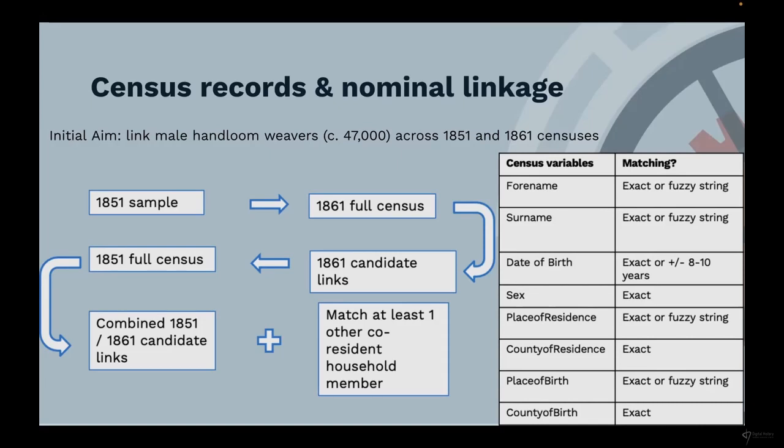So, fantastic work by Emma and Josh in the project, developing methods to algorithmically link people between census records. So doing that manual process at scale so that they could understand changes in occupations in response to mechanization. Next slide, please.